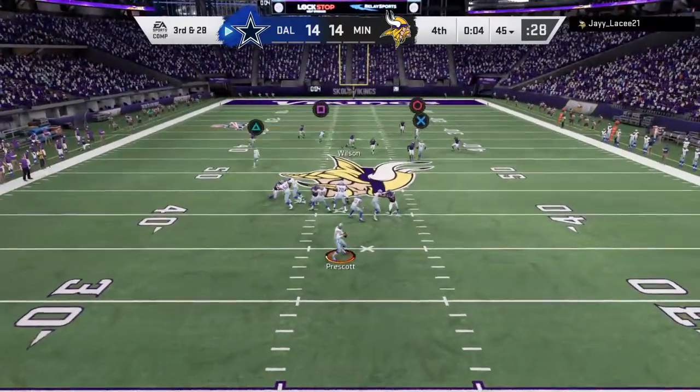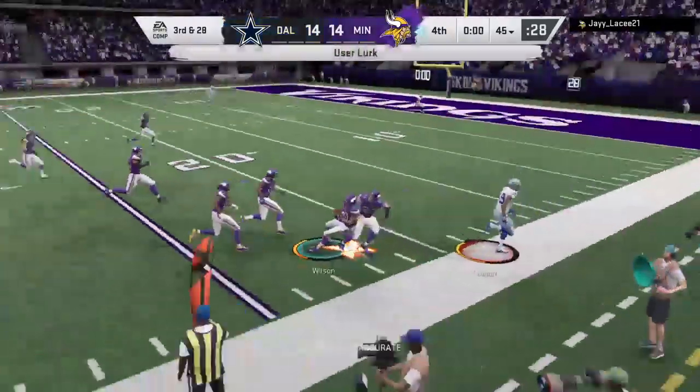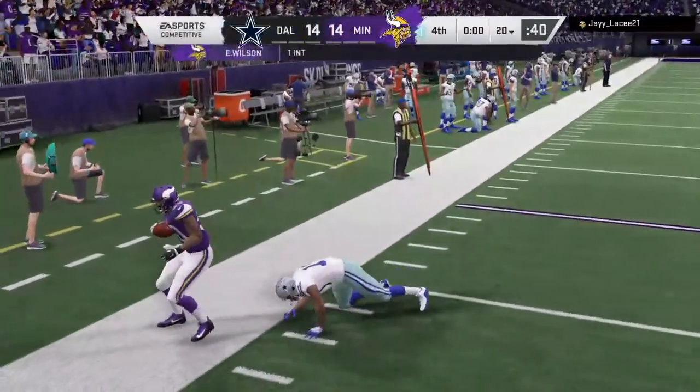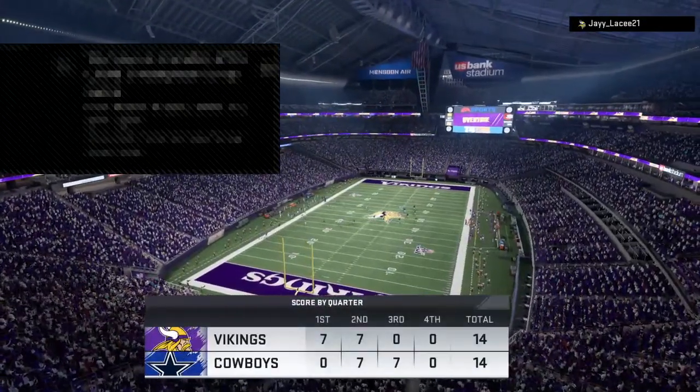Here's Prescott. He'll rifle this one deep right side. And this is going to be intercepted. Picked off at the 22. And a big turnover there as his guys will get the football back.